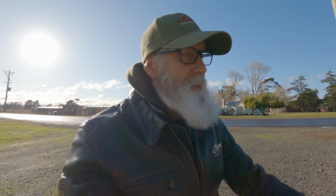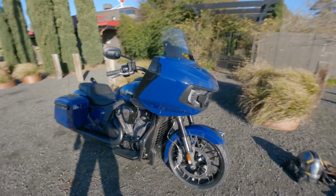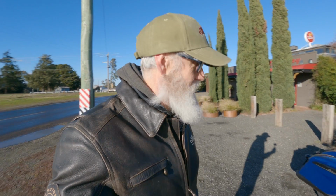Okay, we're in for a bit of a treat today. Well, at least I am. Check what I'm riding. The new 2025 Indian Challenger. It's a terrible day to be out for a test ride. We got severe winds. The roads are wet. It's a brand new bike. The tyres are greasy, slippery. But you know what? I'm still enjoying the ride.